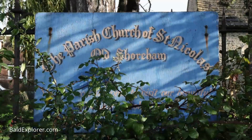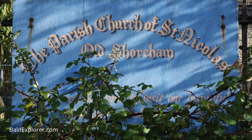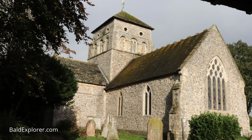However, this church was originally built here by the Saxons. Now there's debate about exactly when. There's thought that there was a church in the 5th century, certainly by the 9th century, as I come through this lovely lich gate and we start to see the church, the flint and rubble church. And I'm going to circumnavigate first of all.